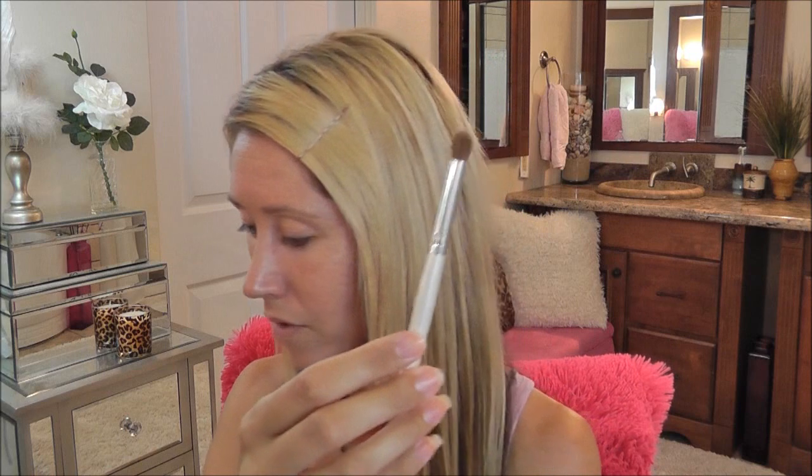So the first thing I'm going to do is take my little e.l.f. eye blending brush and get into my Brulee eyeshadow single by Wet n Wild. And oh, should I zoom in a little bit here? I probably should, huh? Just a little bit. Oh, and did you notice I have my hair clipped back? I know in my last tutorial I got in trouble for having my bangs flop in my face.